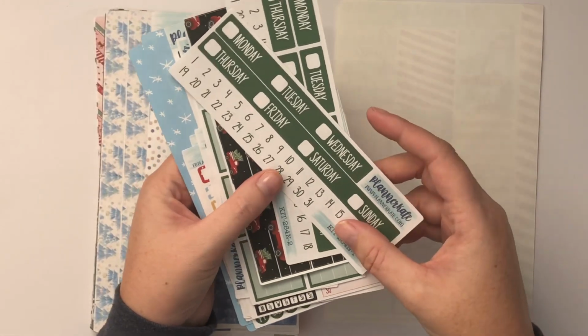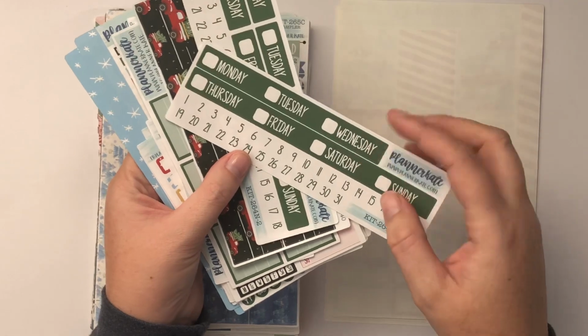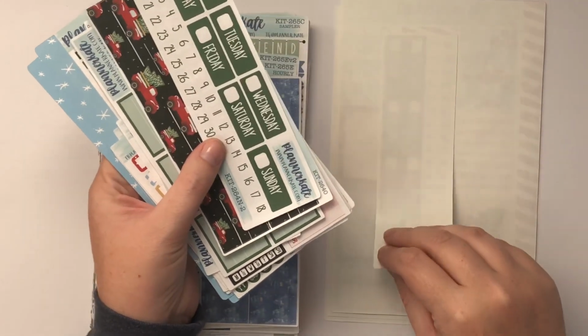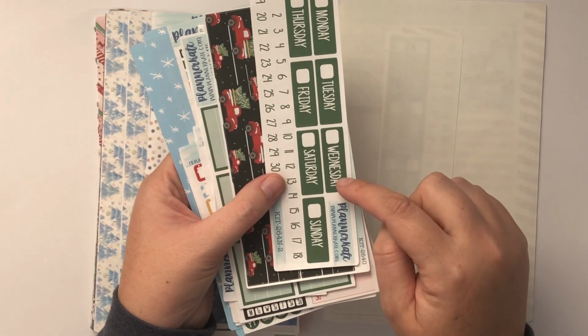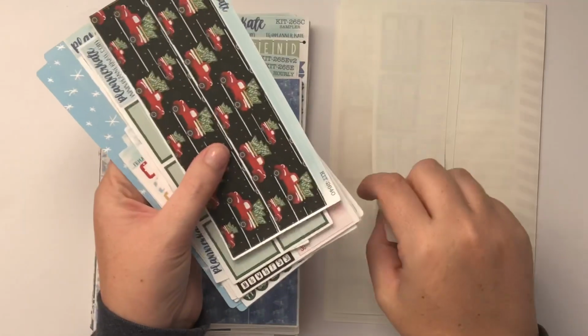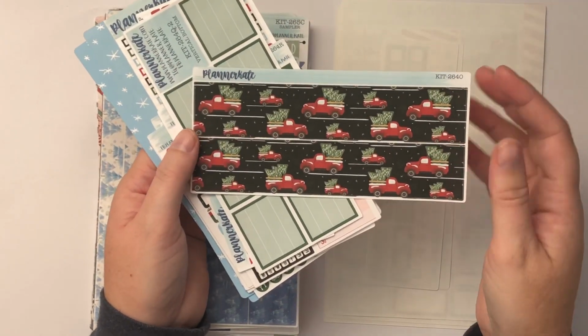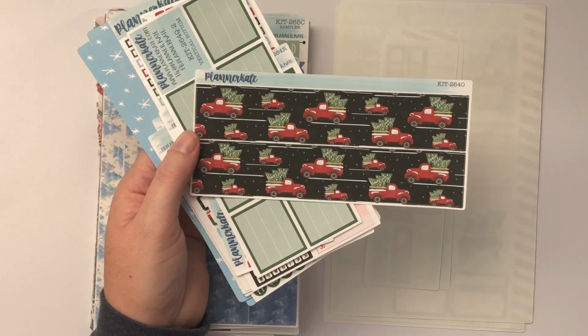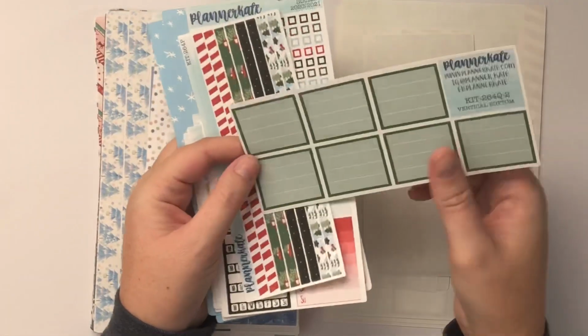of a planner dilemma. I was using an Erin Condren, so I keep getting these strip headers, but I found that when I'm in my plum paper, these individual headers work a little bit better. So I've been getting those as well. And then the thick washi, this works well in either the plum paper or the Erin Condren planner. And then I use these on my sidebar.